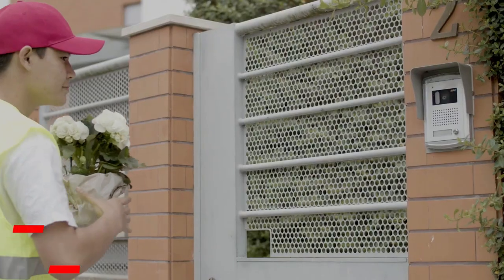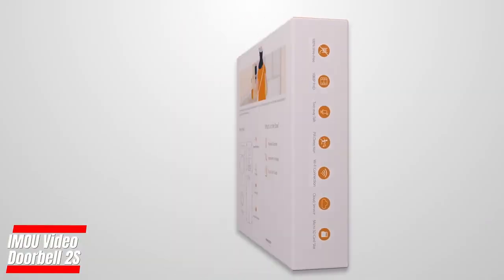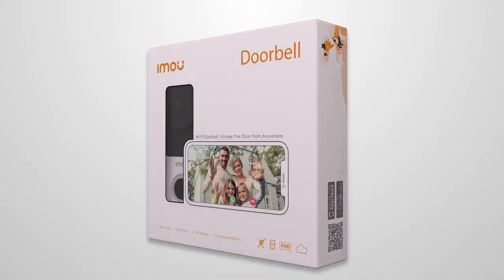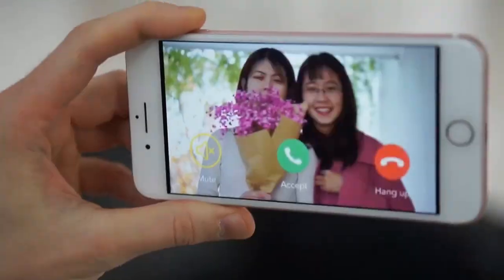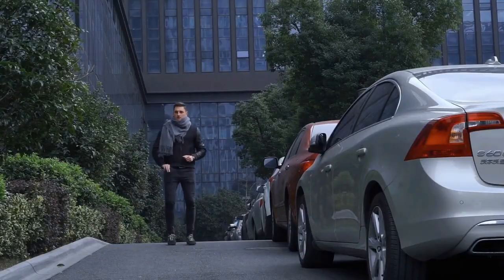Looking for a reliable, wire-free video doorbell? The IMOU Video Doorbell 2S is packed with features to keep your home secure and convenient. With its 30-degree pan lens, you'll get a wide-angle view to catch every detail at your doorstep. The smart human detection filters out false alerts, notifying you only when someone is at the door.